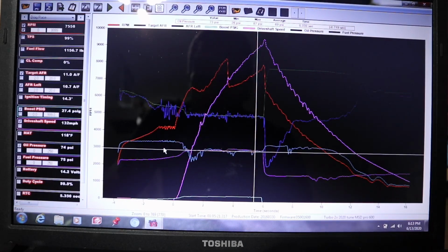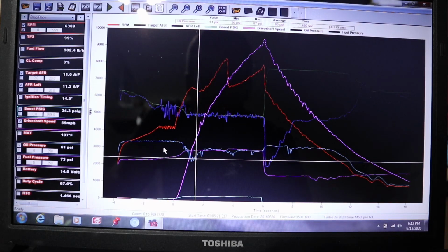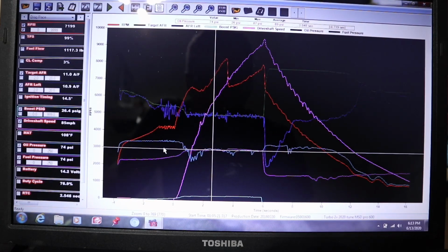Well, everything looked good on that pass. A little bit of wheel speed. That purple line right there is my drive shaft speed. You see the little humps in it are where the tires are spinning just a little bit. Nothing terrible. So let's go ahead and look at this next pass.